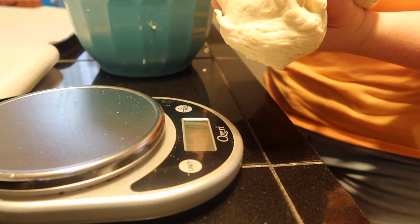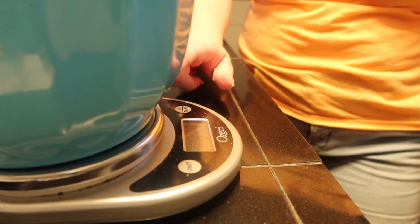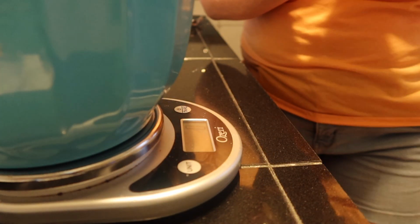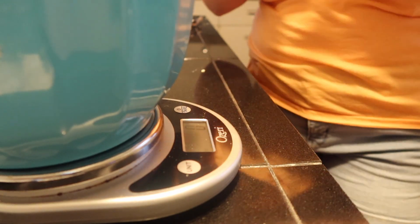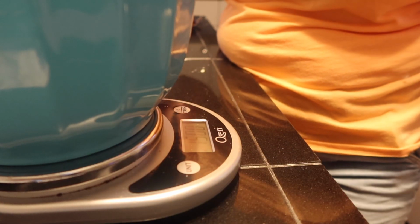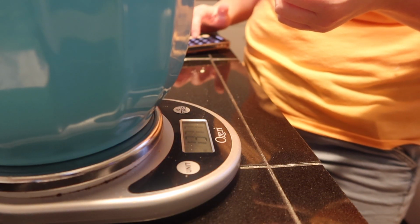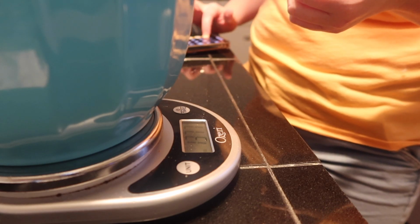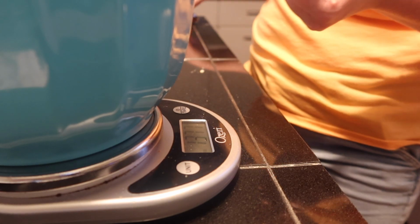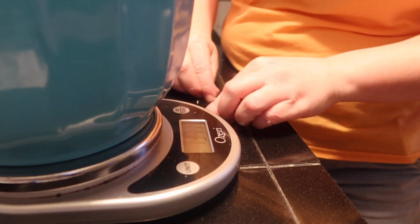So what I'm gonna do, I'm gonna put the bowl on here empty. I'm gonna clear it out, and then I'm gonna throw in the dough. It's really sticky. Okay, I'm gonna throw it in there. All right, it's 1377 grams. Let's divide that by 24, about 57 grams per pepperoni roll. So that's what I'm gonna try to do.